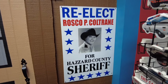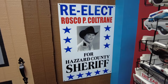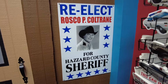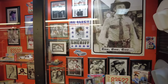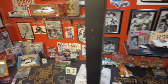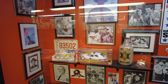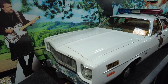Roscoe for sheriff. If you remember in the very first episode, Roscoe was running for sheriff. He was the only sheriff that Boss Hogg wanted running because he was crooked enough to be bought. This section here is dedicated to Roscoe, better known as James Best. Roscoe is really what made the show hilarious. Him and Boss Hogg, they just did such a great job of doing their comedy. And here's Roscoe's patrol car.